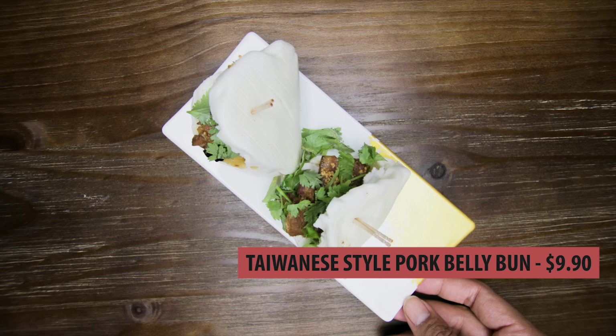This is kong ba bao. You can taste the pickled vegetables in it. You can taste peanut. It's not super lean. Neither is it super fatty, where your whole mouth is just super oily. It's perfect.